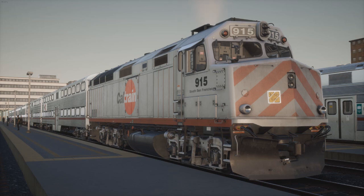Unfortunately, the scenario designer was proving problematic, so I couldn't get the Caltrain and MBTA engines together in a lineup for the outro.